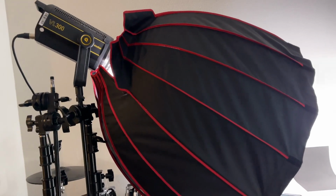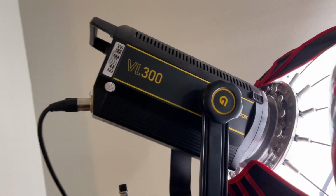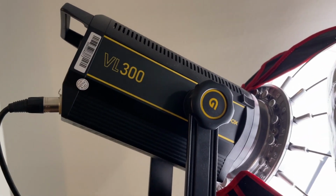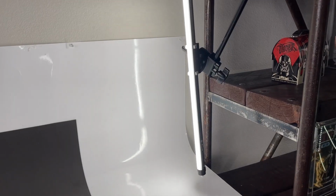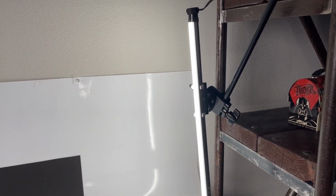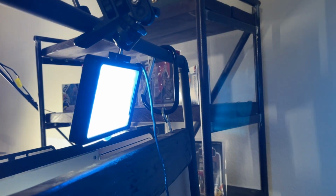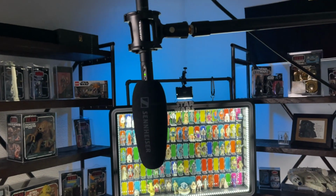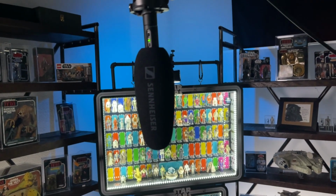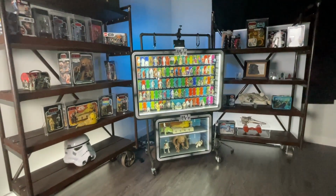And here are the lights that I'm using. For my main lights, I use the Godox VL300s with a softbox. For my fill lights and the lights you can see in the background that light the walls, I'm using the Quasar T8 LED lights. And for the color highlights, I use newer LEDs with a color gel. And for audio, I only use Sennheiser mics. But now let's check out what's on those shelves.